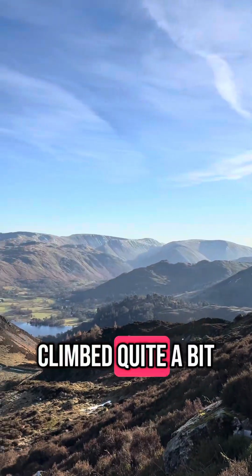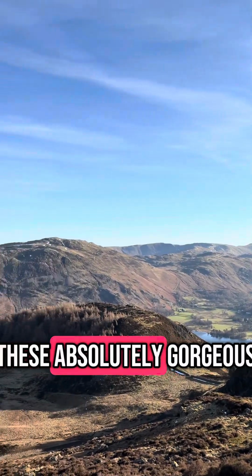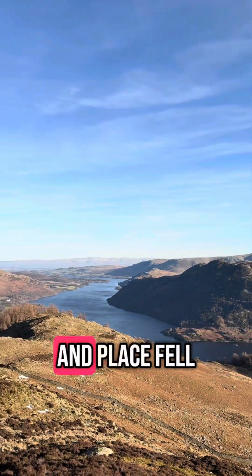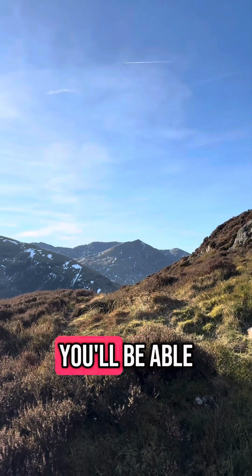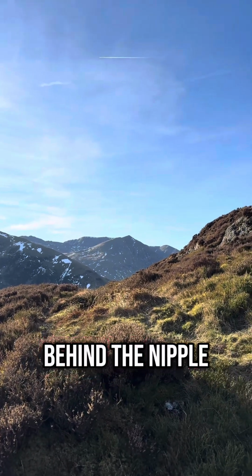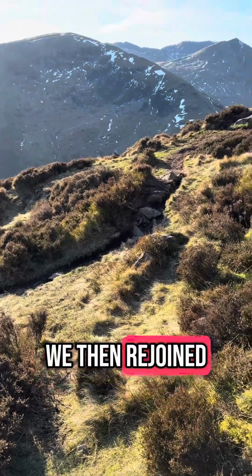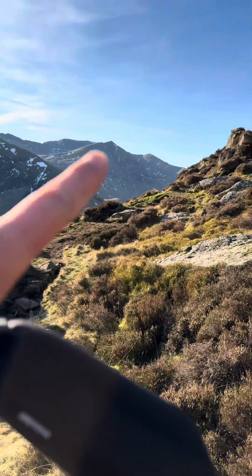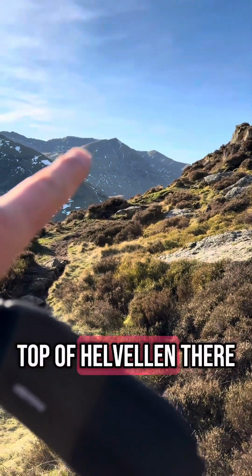Now that you've climbed quite a bit, you should be able to get these absolutely gorgeous views over Ullswater and Placefell. The further you get on, you'll be able to see the top of Helvellyn on a good clear day behind the nipple. This is where we then rejoined the actual footpath that heads up to Sheffield Pike. And I'm just pointing at the top of Helvellyn there.